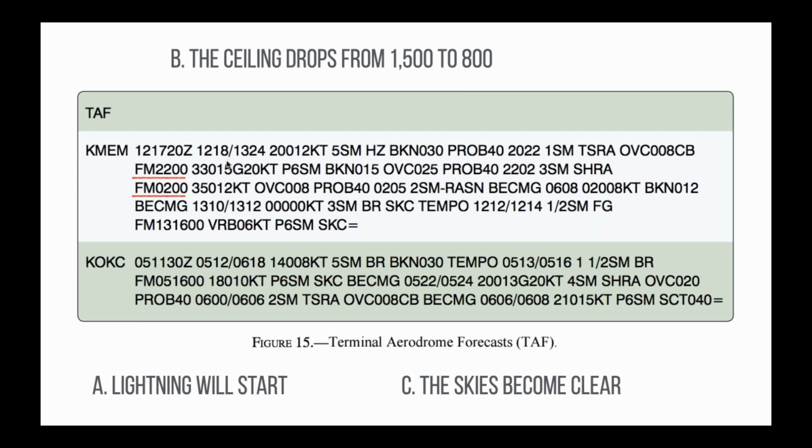So again, we're looking at a TAF. A TAF is a terminal aerodrome forecast, is what it actually stands for. We're looking at FM from 2200 Zulu. These will be the conditions. And then from 0200 Zulu, these will be the conditions. So let's read through this here together.